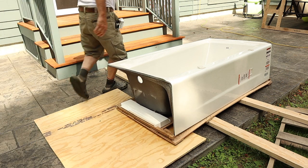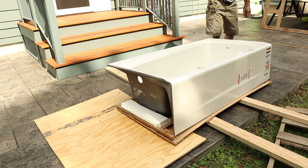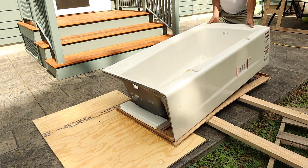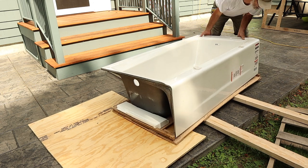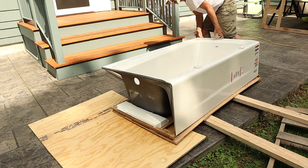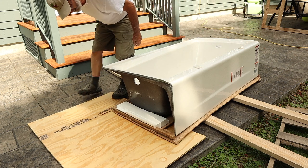The two guys who delivered it picked it up and I slid the 2x4s underneath. They were relieved when I told them it was okay to leave it right there. The one driver asked me how I was going to get it in the house, and I told him, no problem, I'll get my wife to give me a hand.